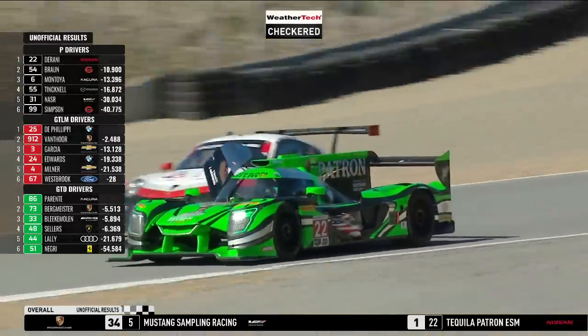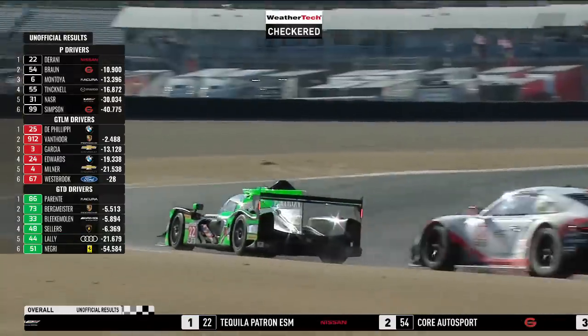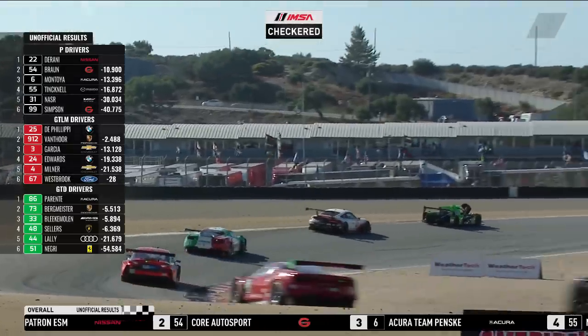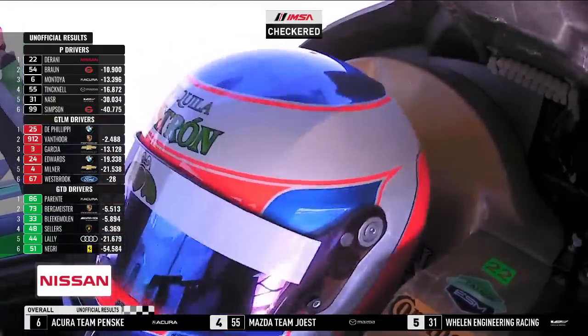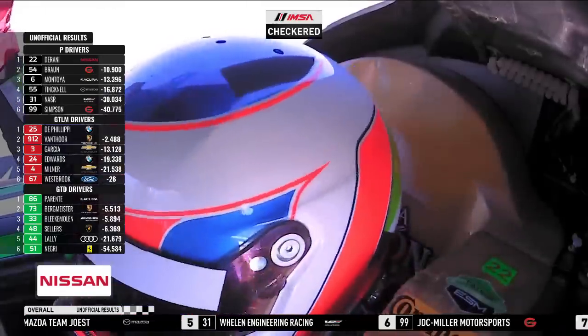Two on the bounce, and two on the bounce for the 25 of Conor DeFilippi and Alexander Sims. Two in a row at WeatherTech Raceway Laguna Seca for Bobby Rahal's team as well. And Alexander didn't get to chat with you after VIR, but now we get the opportunity to say, congrats. How nerve-wracking is it to watch your car coming home for a win? That was very nerve-wracking, you know.